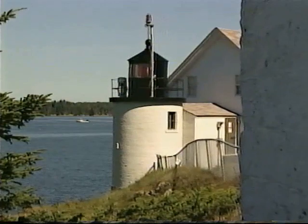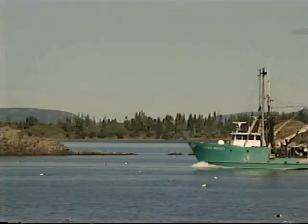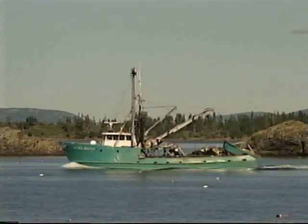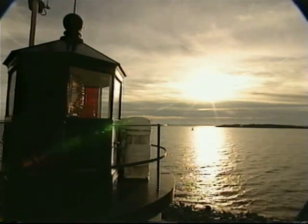Since I've been here, I've really come to appreciate the job that the lights perform for people who work on the sea. As it gets later into the season and they're out in darkness and coming in darkness afterwards, as well as providing a navigational aid, it provides moral support. It's the key to telling them where they are, and more importantly, that somebody is there just in case.